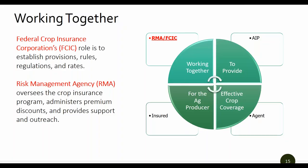All right, let's take a look at a few slides. I named these slides Working Together. We're going to take a look at 4 different entities and how they all manage to work together. Let's discuss how Risk Management Agency and the Federal Crop Insurance work with insurance providers to provide effective crop coverage through agents to the insured, or again, to the farmer.